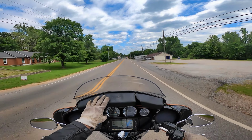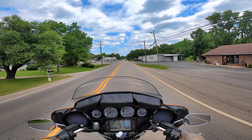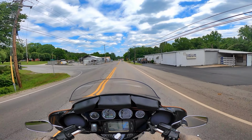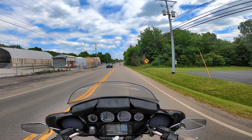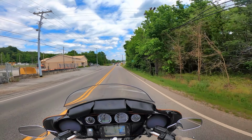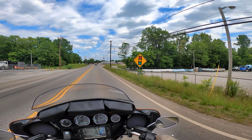If I had this off for most of the trip, except for where we do the tolls, I could put it down in the saddlebag, or maybe, where else could I put it? In the trunk bag.